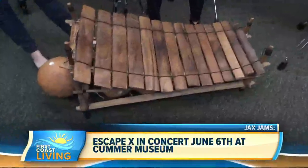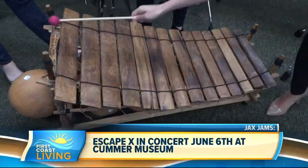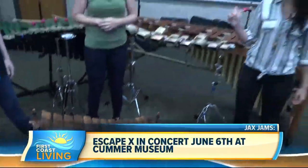Okay, and this is an instrument too. This is a West African gyil, which is like a West African marimba. It has gourds that are the resonators instead of tubes. Look at that, I'm a natural.